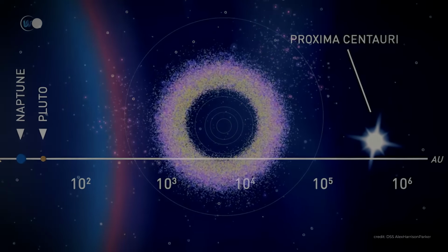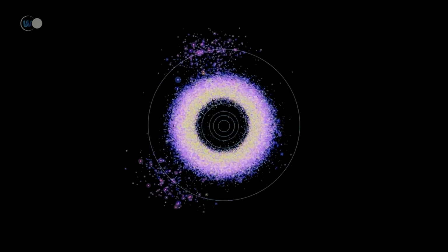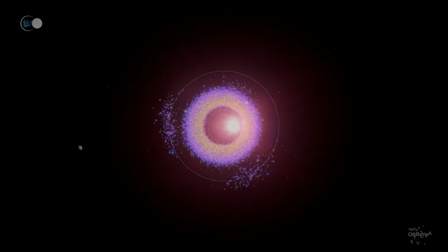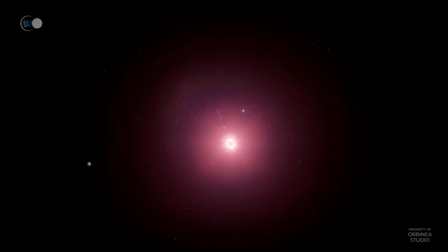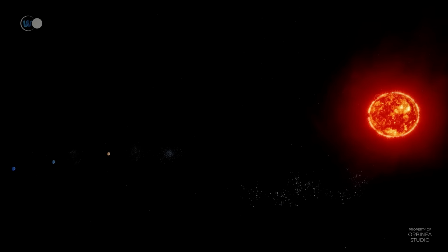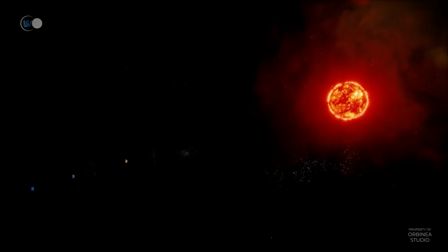Our journey is coming to an end. Through this exploration, you will have understood that our solar system is very complex, and yet it's far from unique. In the vastness of our universe, the solar system is just one of many planetary systems. Each of these planetary systems consists of a star with planets in orbit. To date, over 3,200 stars with planets orbiting them have been discovered, and that's just the beginning.